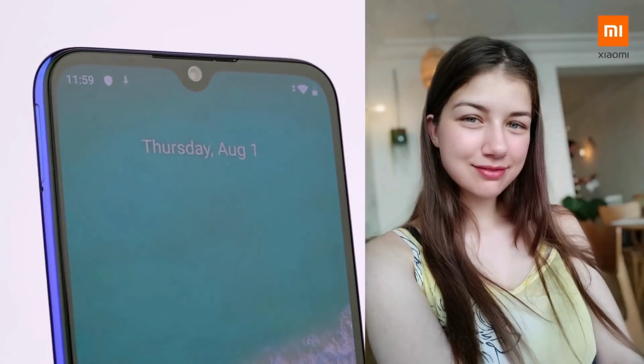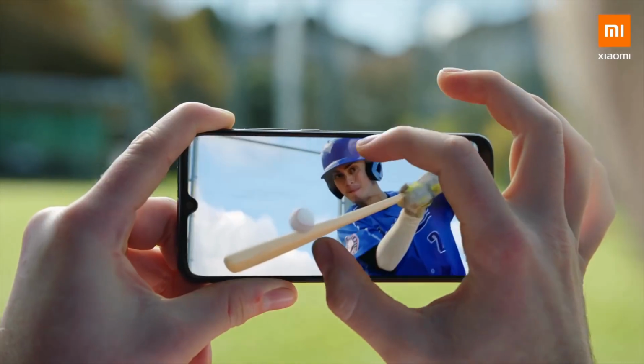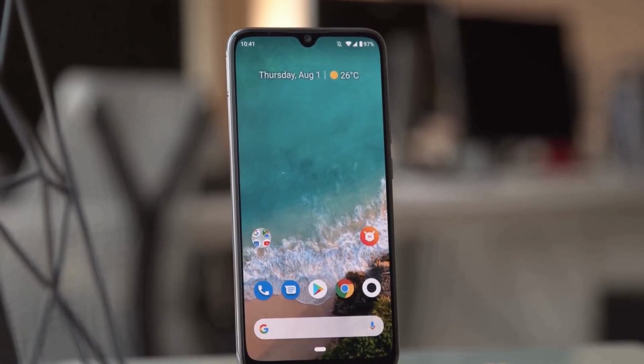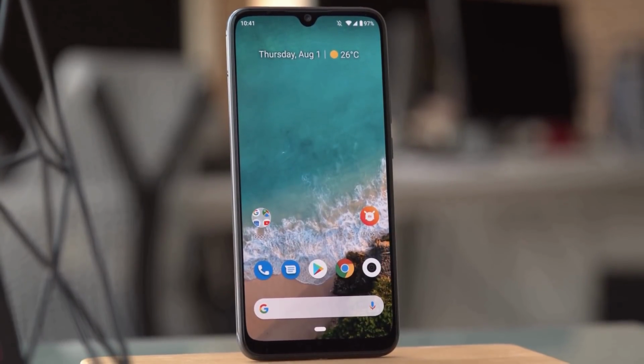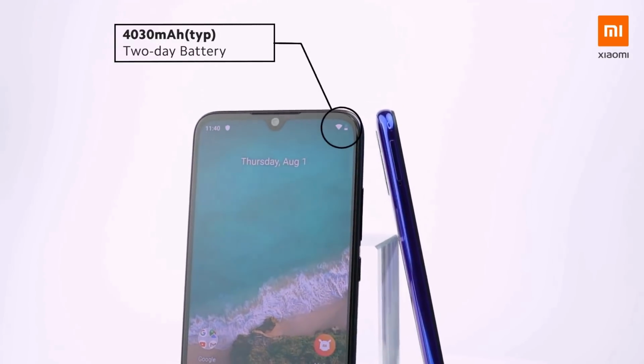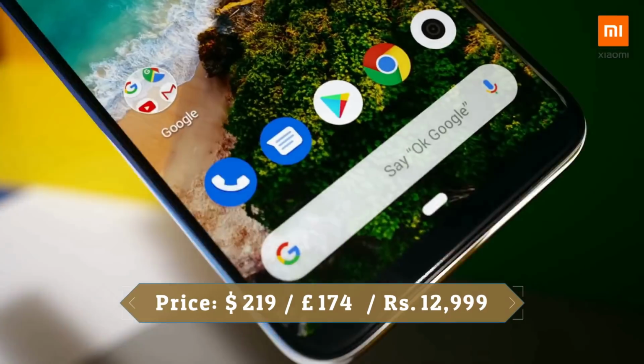This device is based on Android 9.0 and packs 128GB of inbuilt storage that can be expanded via microSD card up to 256GB. It is powered by a 4030 mAh battery and supports Quick Charge 3.0 fast charging.